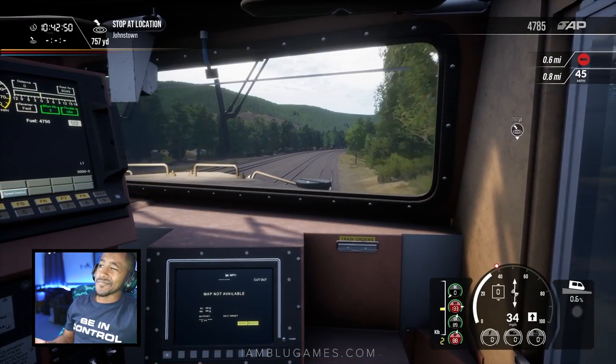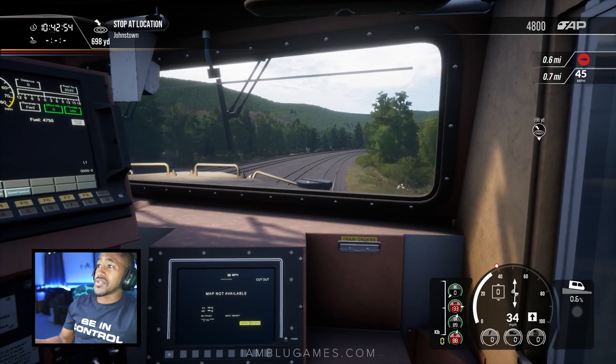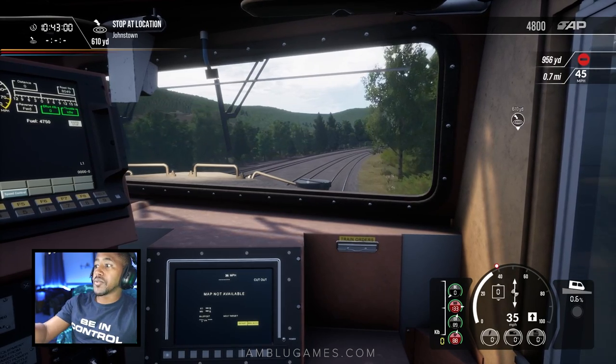I'll tell you guys, being able to run American Freight on Train Sim World 2 with the RailDriver is, as I mentioned earlier, a game changer. It makes things so much more enjoyable.